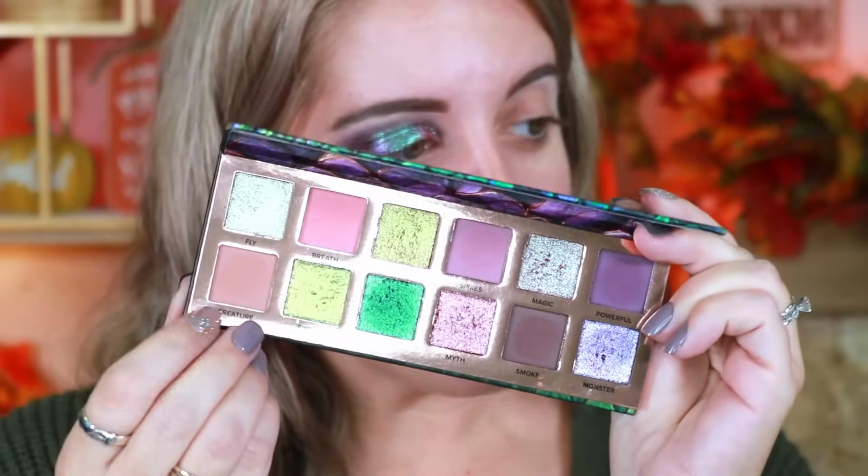I love the outside packaging. This is so freaking beautiful. So let's see, what can we do? I think I am going to be a little cheeky. I think I'm going to go into the shade called Creature right here from What's Up Beauty, just to lay it down as a base, since these are all multi-chromes and holochromes in here, and just so we can have some sort of matte to it.